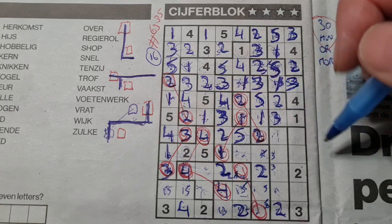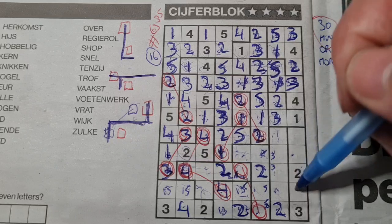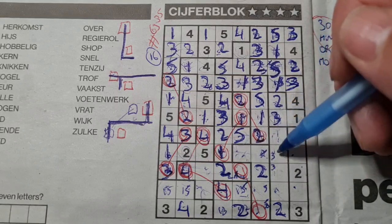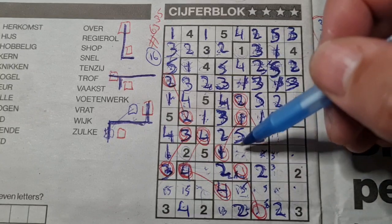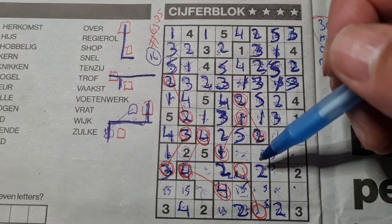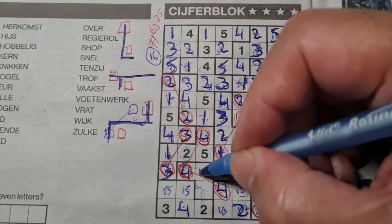Come on. 1. Can we 1? 1. Can be 1. This box can be a 1. So the 1 could be here, could be there.